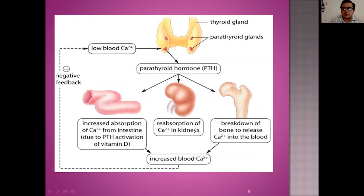Parathyroid hormone works basically by increasing calcium absorption from the intestine by activation of vitamin D. It causes reabsorption of calcium in the kidneys, as well as it causes calcium to be released from the main reservoir of calcium in the body, that is the bone. And all this leads to increased calcium in the blood. Increased calcium in the blood basically subsequently works as a negative feedback and decreases parathormone levels.